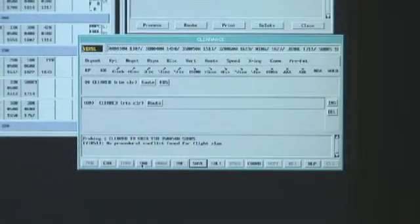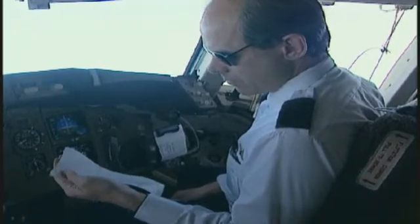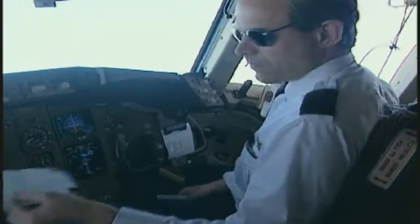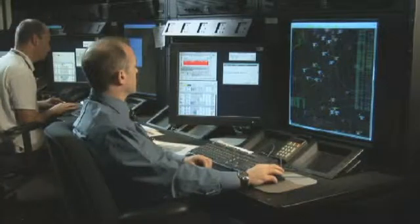Our controller will probe that for any conflicts up to 2 hours along that trajectory, four-dimensionally. And if there are no conflicts, we'll uplink an approved message. The crew will insert that into their FMS, and they will make their course correction, optimizing their routes. The entire process, including the conflict probe, can take less than a minute.